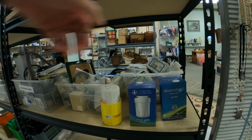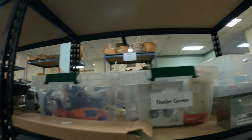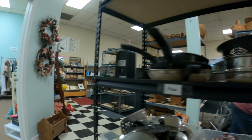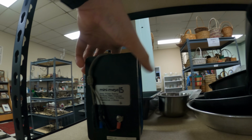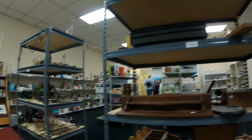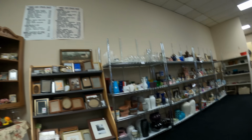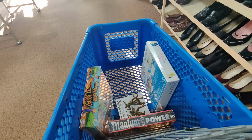Filters, off-brand filters. I checked them. They were not worth picking up. Got some baskets, cookware. Always looking for that good cookware. I just never seem to find it. Little speaker there I don't think was anything. Picture frames. You got all kinds of candle holders, stuff like that. I did end up picking up some good clothing there.